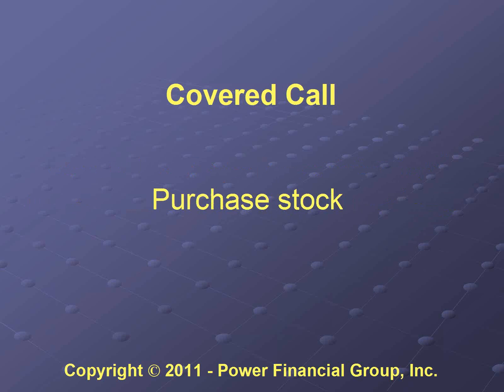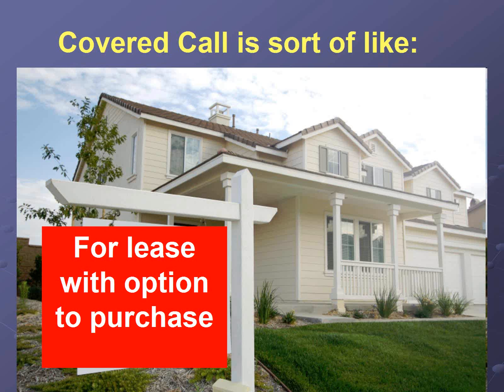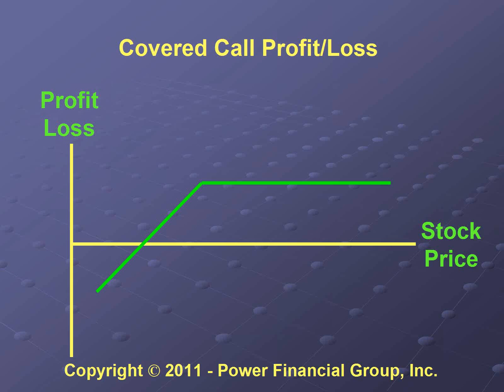Now, covered call. The first thing on a covered call is you purchase stock, or you can actually have an existing stock as well, and then you sell a call option against it. And a covered call is kind of like if you bought a house and then leased it out to someone and gave them the option to purchase the house.